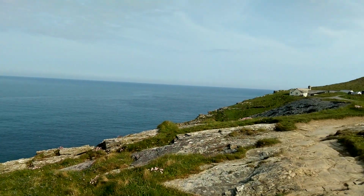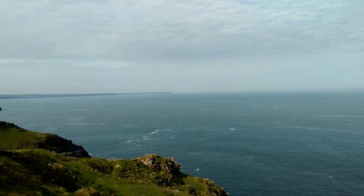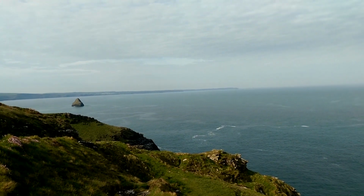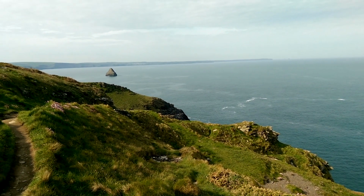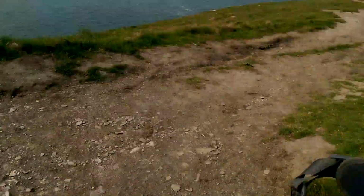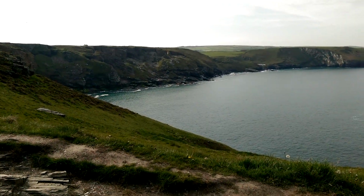Magnificent. Calm day. Sunny, not much wind. A little bit of haze. Quiet. Yep, it's all still there. Okay, let's have a look at the maps.